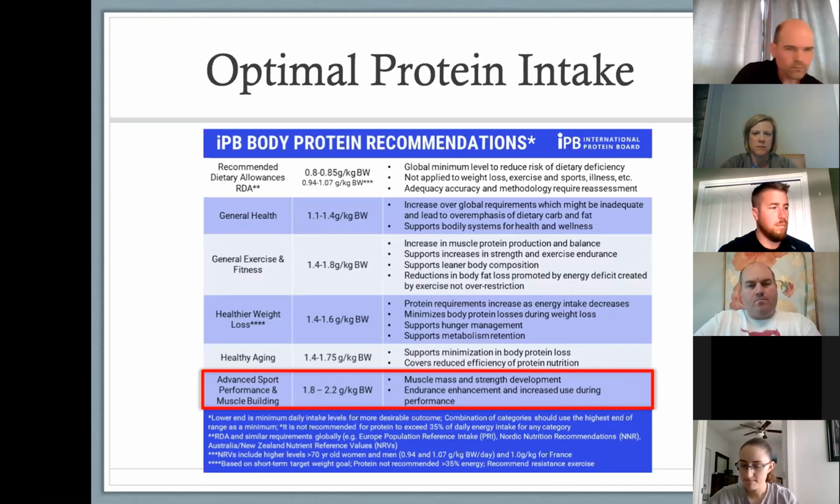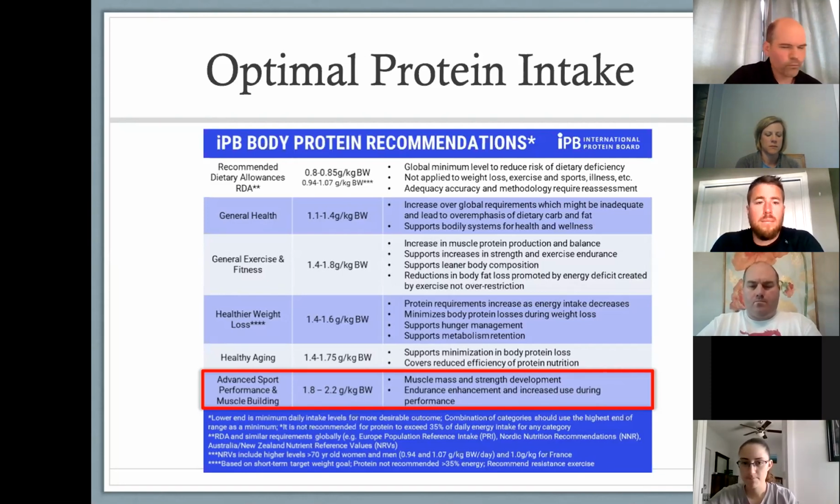If you go down to the bottom, sport performance and building, that's where I want to focus, because that's where the recommendations fall in line for injury recovery as well. Here at the bottom, you can see 1.8 to 2.2 grams per kilogram of body weight. The research I looked at evaluating how much protein is needed for recovery is basically in that range, 1.6 to 2.2 grams per kilogram, up to 2 to 2.5 grams per kilogram.